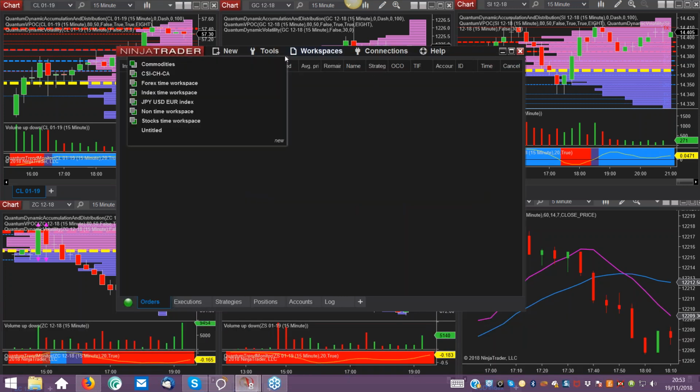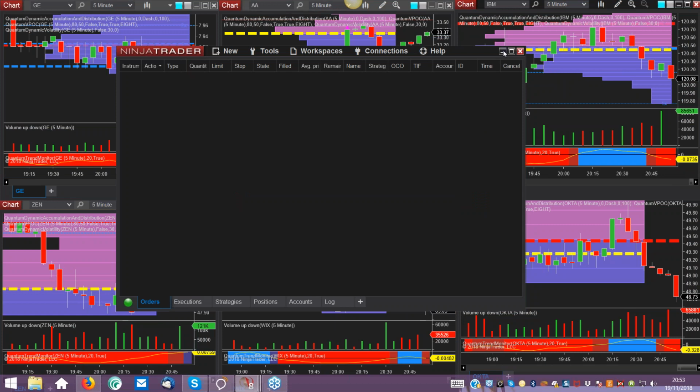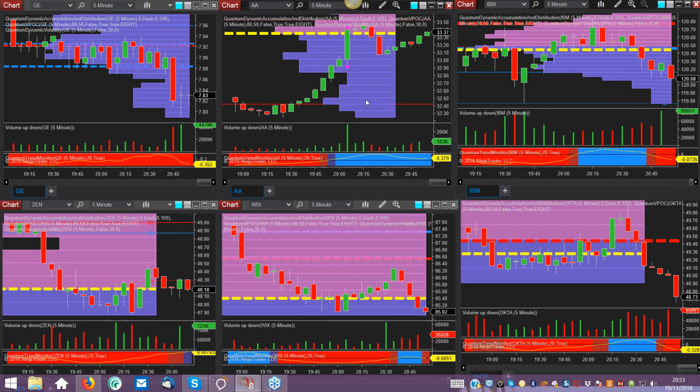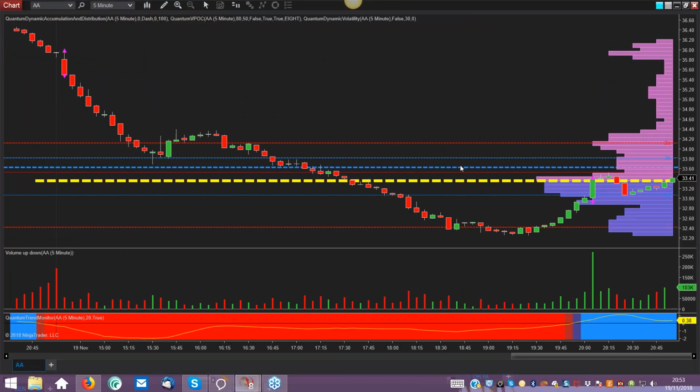Let's just move to stocks time workspace. There we go. Still feeling my way with these, because I've literally set these all up this afternoon. And again, what I've done with the stocks here is to pick off half a dozen. Anna mentioned Alcoa, that's this one. Fantastic chart. It's just been downhill, and now it's starting to get a little bit of upside momentum, purely because of a little bit of pickup in the indices themselves.